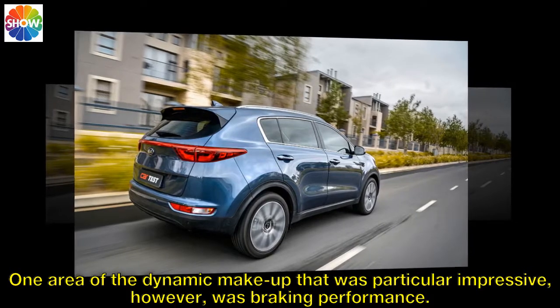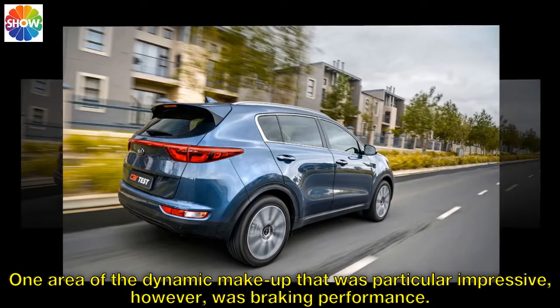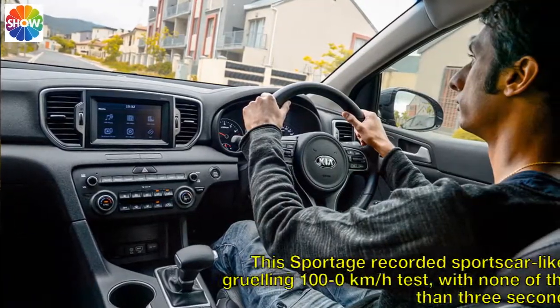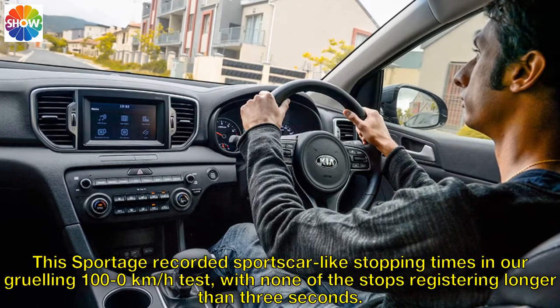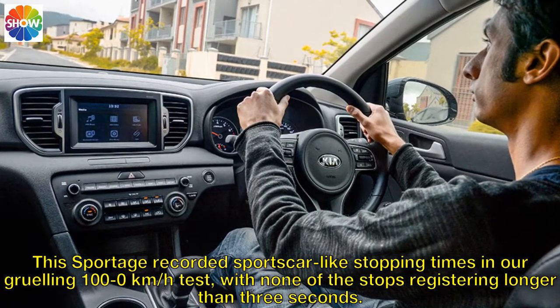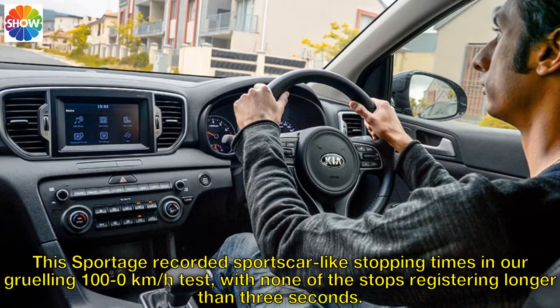One area of the dynamic makeup that was particularly impressive, however, was braking performance. This Sportage recorded sports car-like stopping times in our grueling 100 to 0 km/h test, with none of the stops registering longer than 3 seconds.